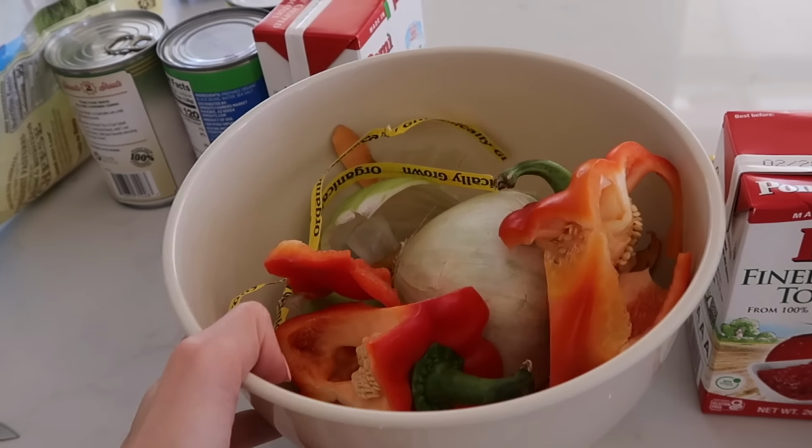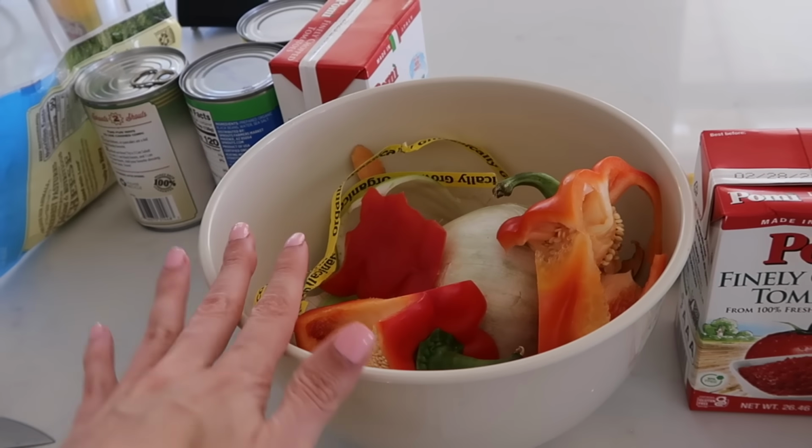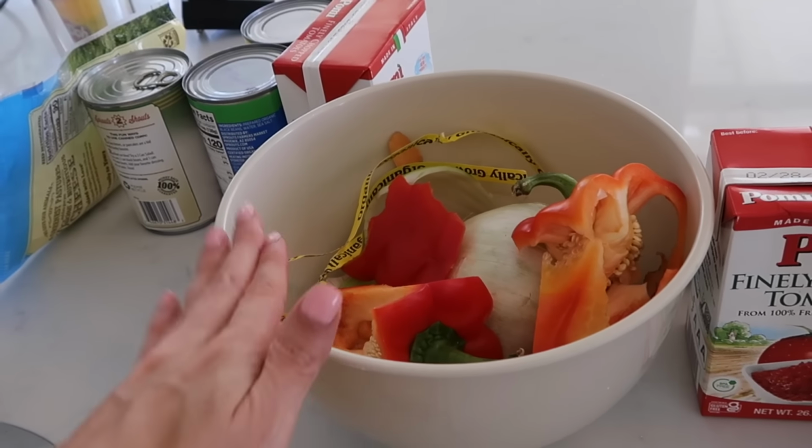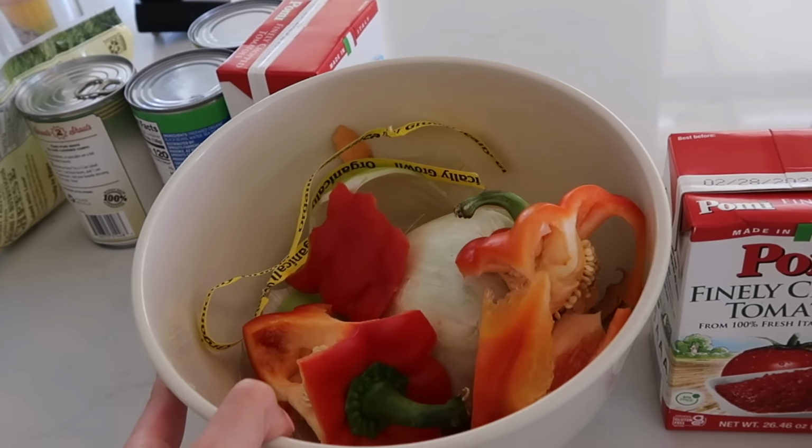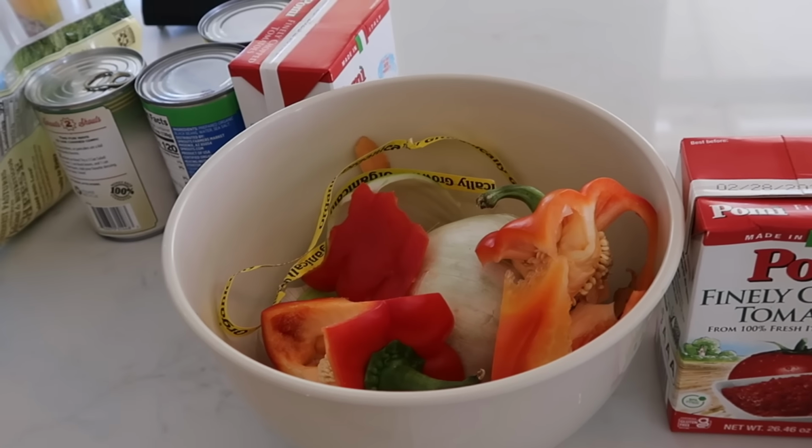And I have to say, if you don't cook with a little bowl for all your trash and scraps, it is so helpful, just because it helps you cook cleaner and there's less of a mess to deal with later, and you don't have to constantly run to the trash can.